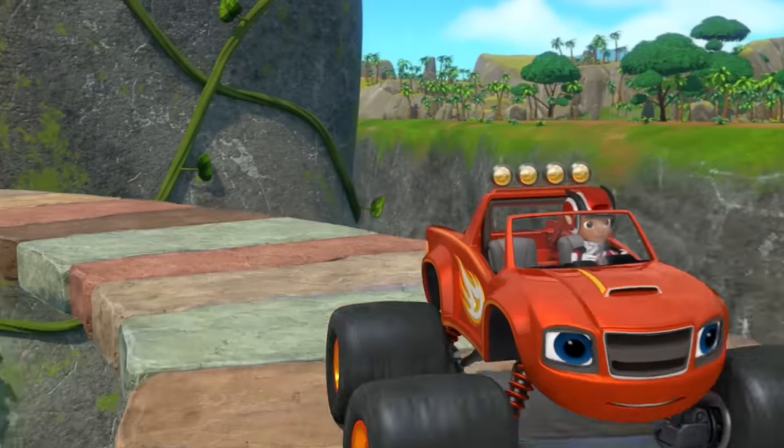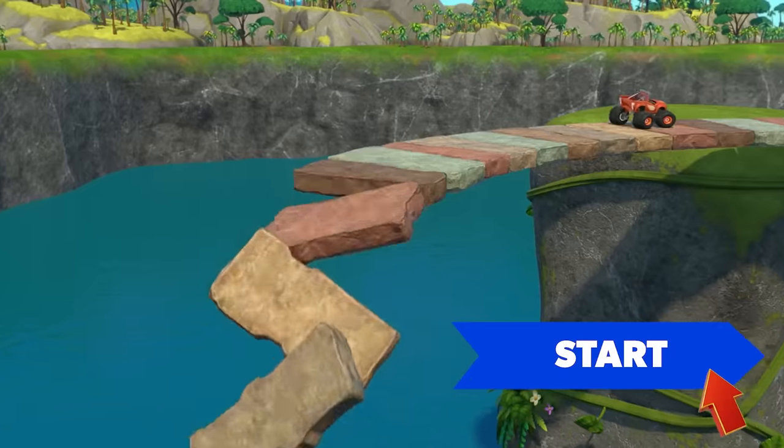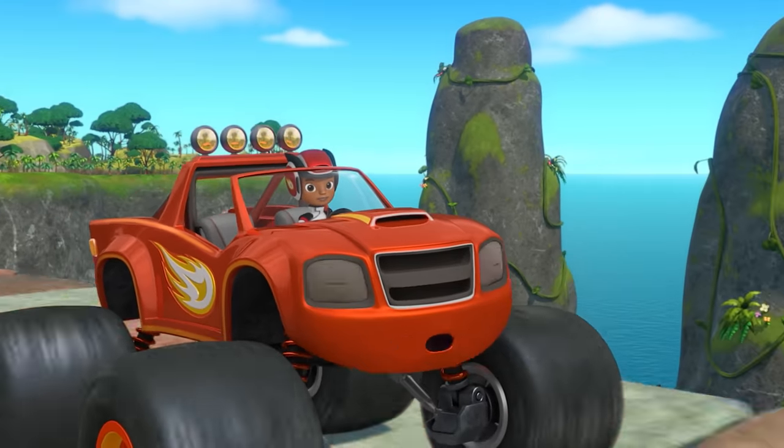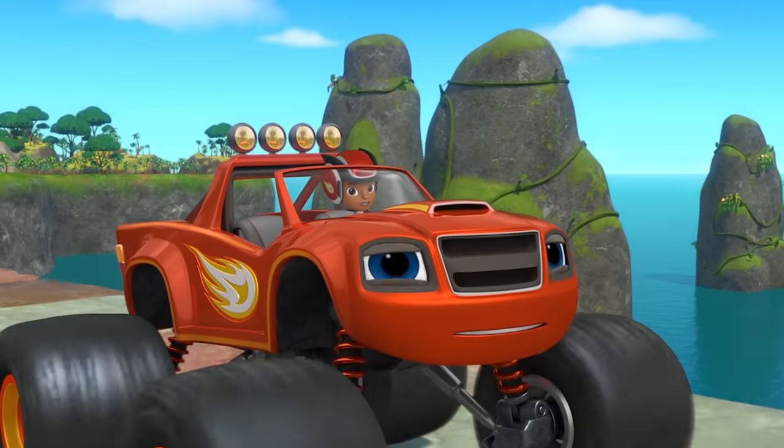That doesn't sound good. The bridge! It's breaking behind us! If we're gonna make it across, we've gotta go faster. Quick, let's check our speedometer.